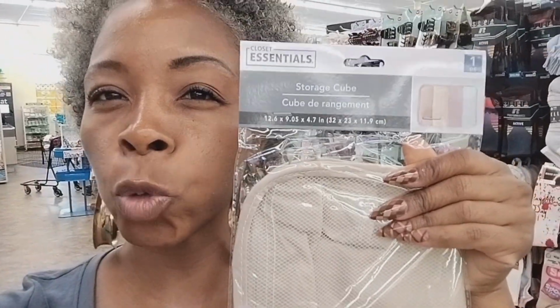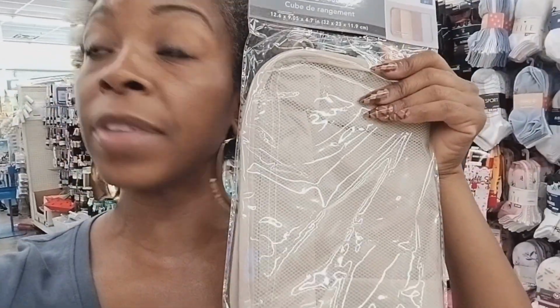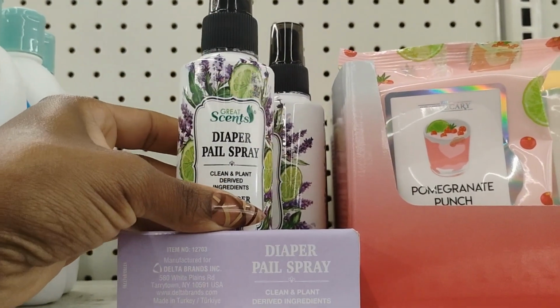Now, another fun find Dollar Tree has is these storage cubes. You get like 4 slots. This is $1.25, I believe, and this is so great to have. T-shirts, socks, little hand towels, washcloths, honey, you can put all in here. All right, love this.